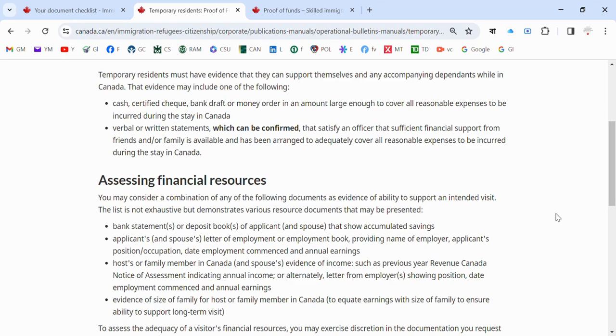The bank will issue you a letter which will tell that you have this much amount in deposits and this much amount in loans. The lower the loan amount, the better, because the Canadian visa officer will look at how much deposit minus loan, how much excess fund you have. So if you have $5,000 in deposit and $4,900 in loan, that means you have nothing. That is one thing you have to understand. You have to show more deposits.